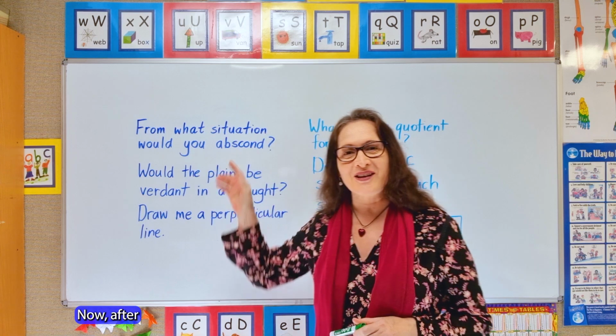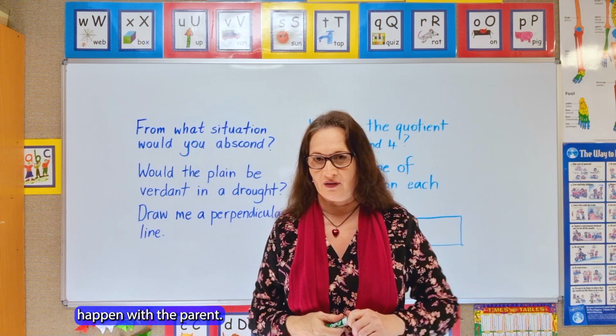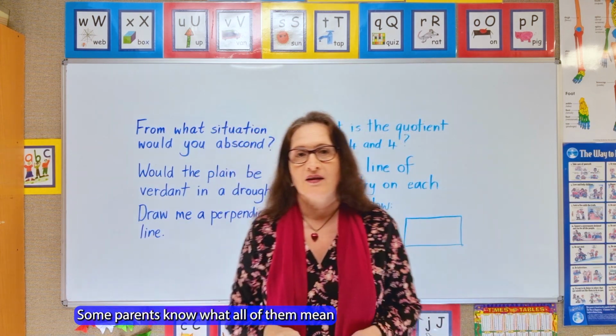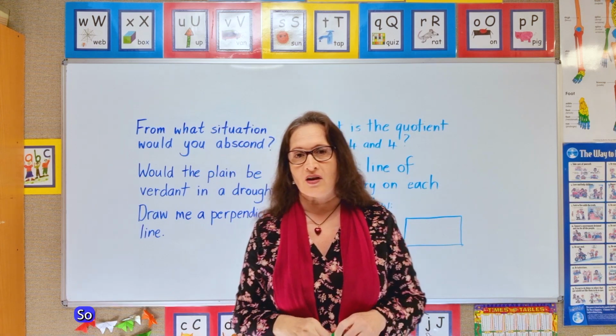Now, after we go over these 3 things, I have all sorts of things happen with the parent. Some parents know what all of them mean, but most don't. There'll be something in here that they don't understand.